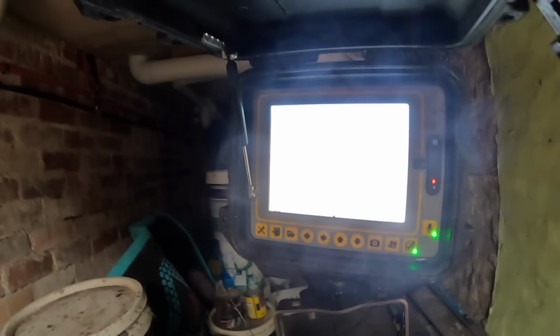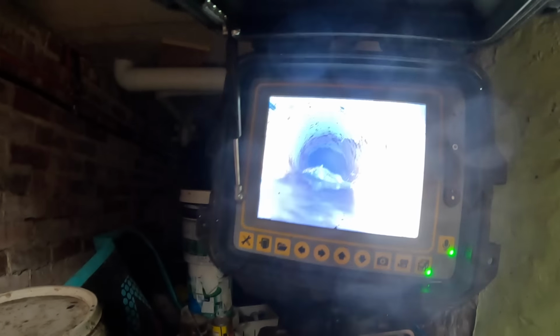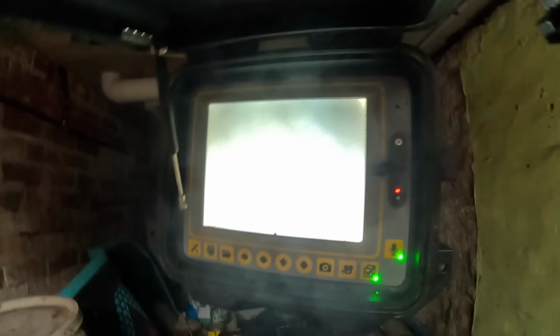We're coming to a dropper. Dropping down. Holds a bit of water there. Reason being, there's a bit of sand and a bit of debris down the line. And we'll push that through. We want to push that all the way. It's mostly sand. Okay. Well, we might have to just jet it.